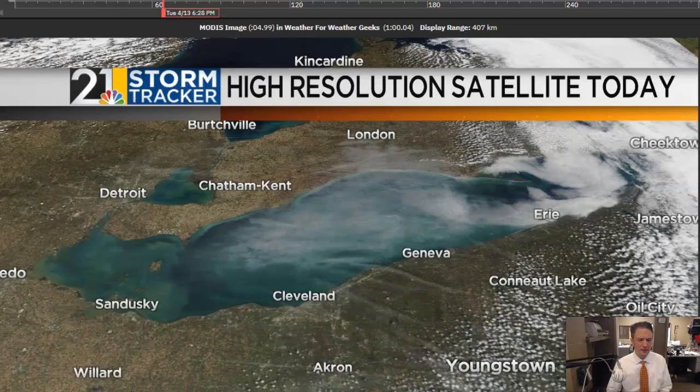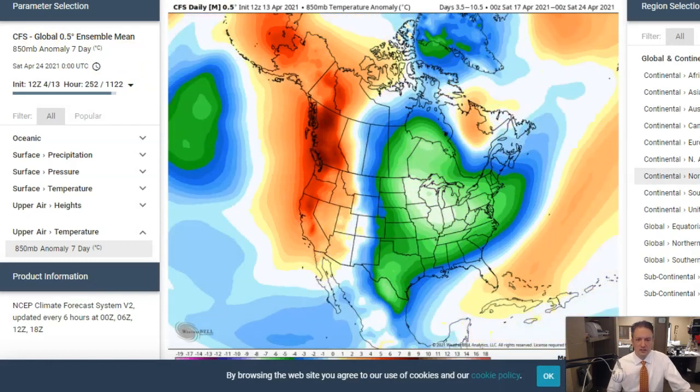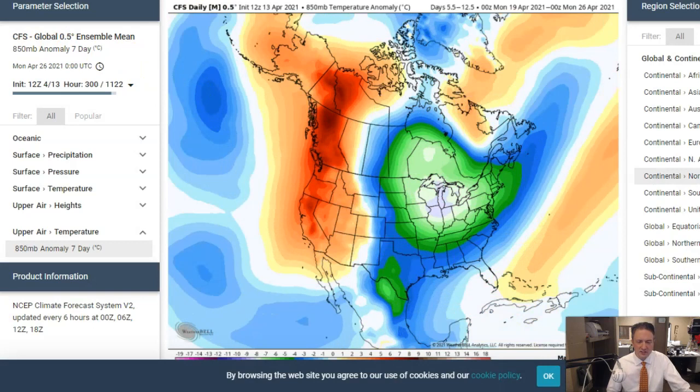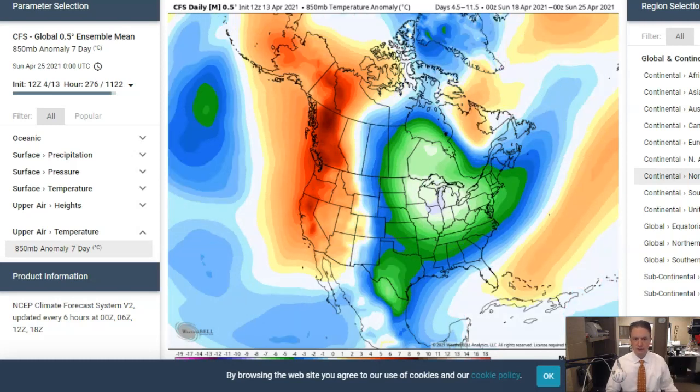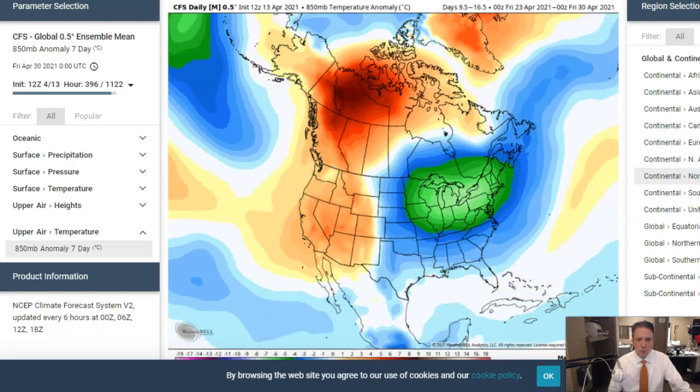Let's talk about the longer range and how long this cooler pattern is likely to stick around. A couple of models to show you this evening. This is the latest climate forecast system, CFS, showing the temperature anomalies at the 850 millibar level. That's about 5,000 feet above our heads, but this is a good approximation of how the temperature regimes down here where we live will be. And yeah, lots of blues and greens taking us through the next week to 10 days.